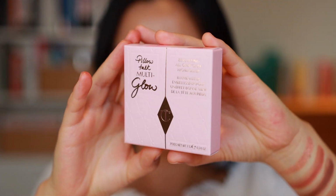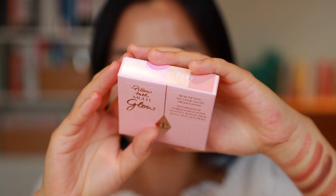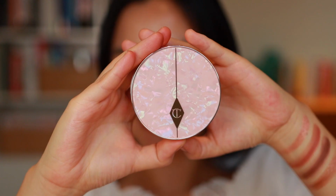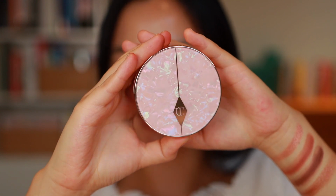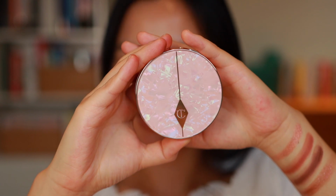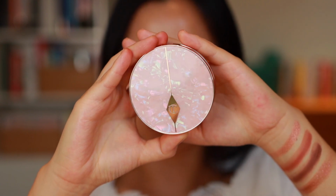Next we have the Pillow Talk Multi Glow. So this comes in similar pink packaging. You can see the shades for Romance Light on the top. The packaging for this highlighter is really pretty. This is honestly one of the main things that drew me in. It has this sort of opalescent top to it, which is just really gorgeous and quite unique in Charlotte's line.